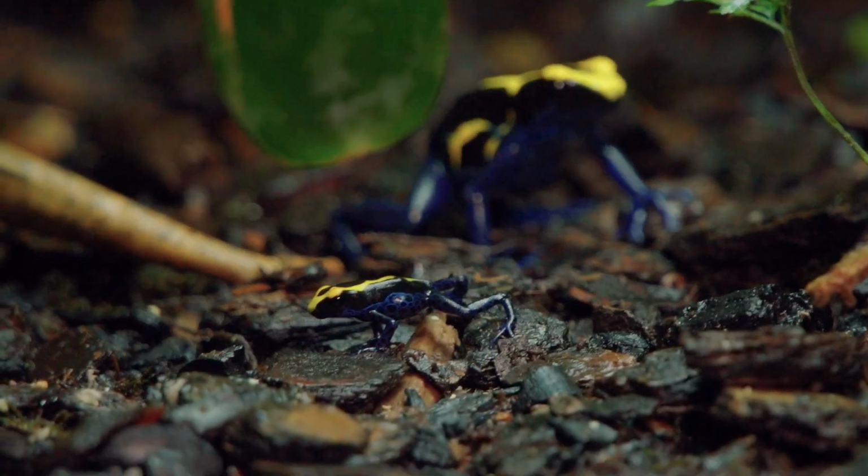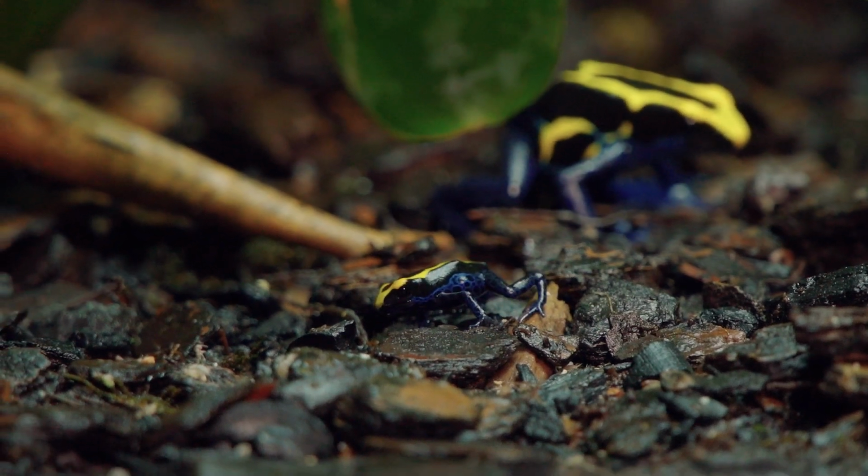Well, there you go, a little sneak peek into what goes into setting up one of our breeding programs. Since we last checked in with Nick, that froglet has turned into a frog, so what a success.